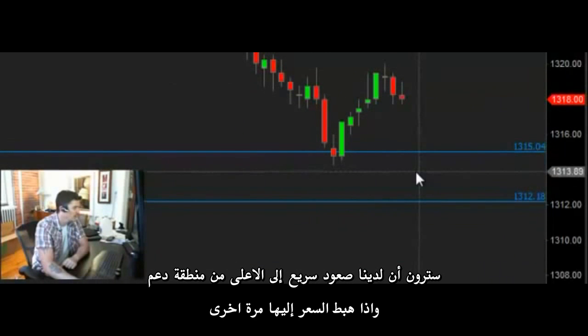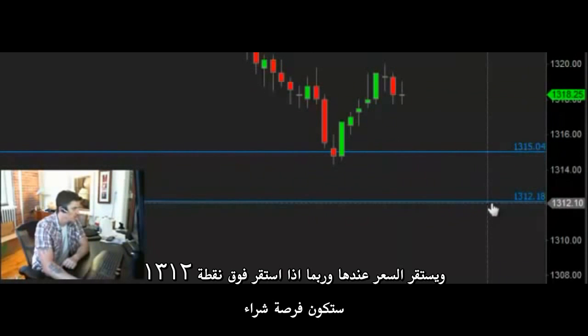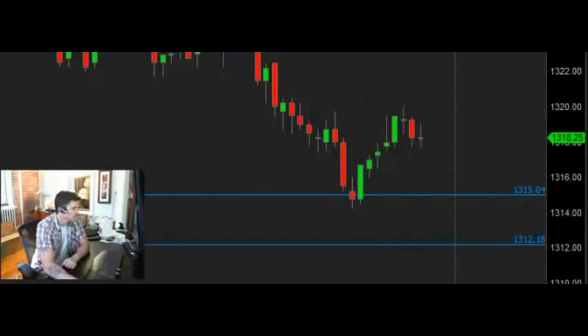If we come back down into it, the 13.15s, 13.14s area, and the market holds there, basically if we hold above 13.12, it's going to present a buying opportunity. So I'm going to be watching this, and we'll see if we can't maybe see a little bit of a buy out of this particular move.